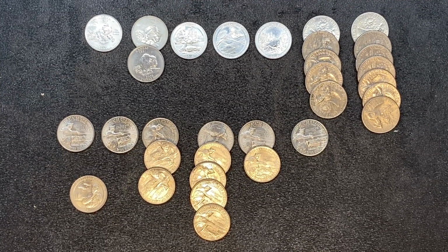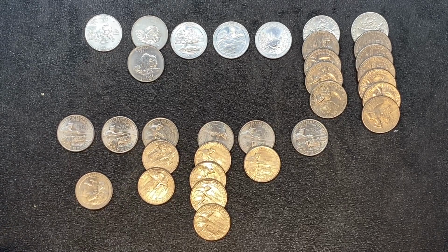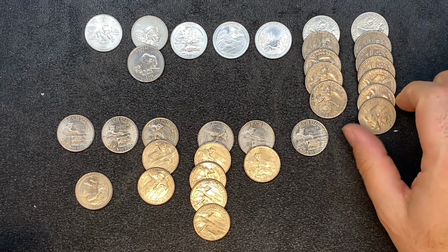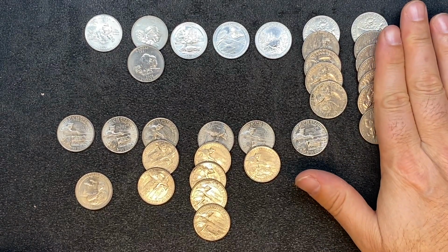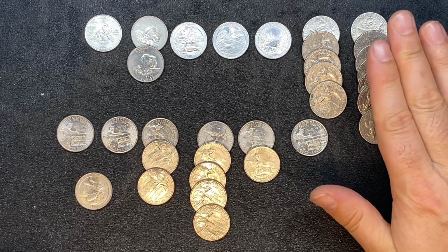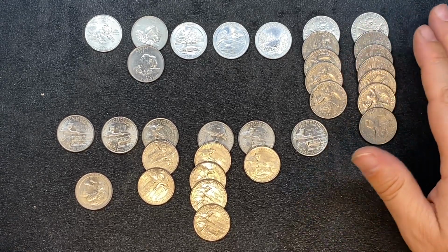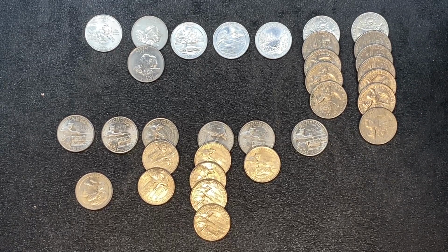So bringing you guys in for a wrap-up and a quick look at value, this was quite a productive box of quarters. We did end up with 7 bicentennial D-mint marks. I did check all those for the DDO. Didn't have one. We had 5 Philadelphia bicentennials. As I said, I usually do these by the roll, and it's been a while since I've sold one, but I was making about 15 bucks a roll, so about $5 profit per roll.